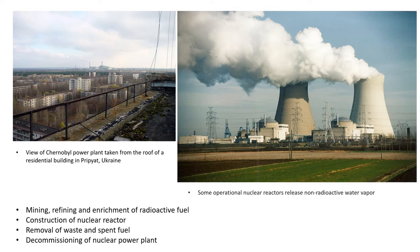The construction of the nuclear reactor and the power plant itself requires large amounts of metal and concrete, which in turn involves huge amounts of energy. If these energy demands are met from burning fossil fuels, it means that the emissions created from burning fossil fuels associated with producing electricity from nuclear power plants release huge amounts of carbon dioxide to the atmosphere.